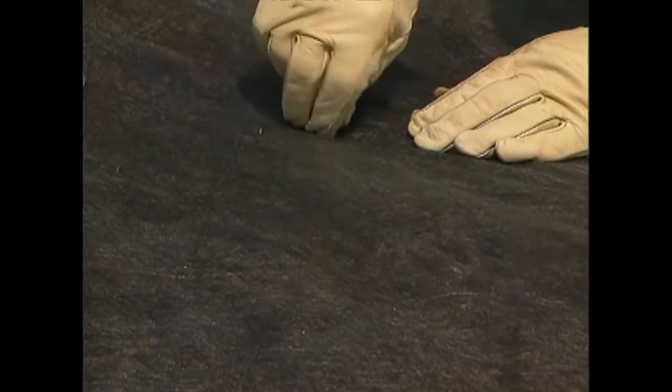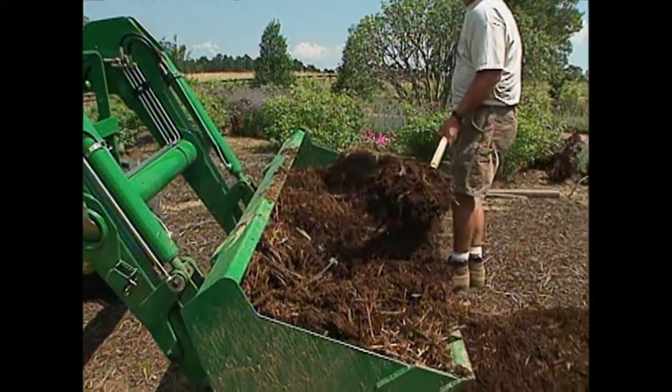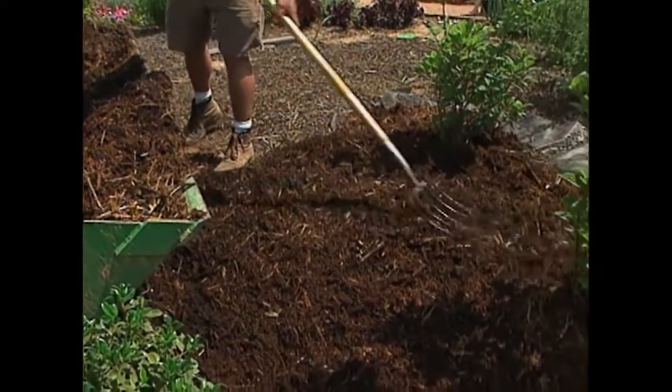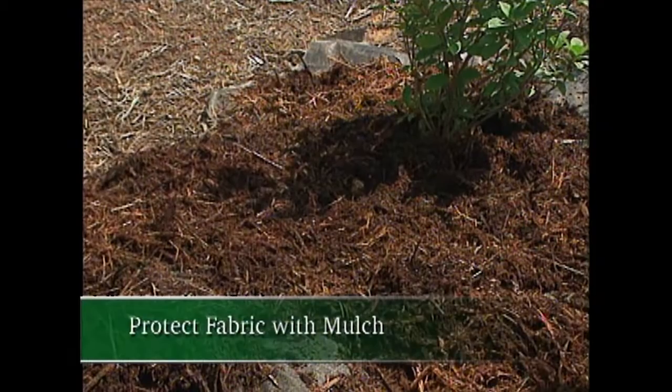That pin will help hold that fabric in place, and then of course ultimately you're going to cover this with mulch. The mulch helps to really finish off the bed to give it a nice polished look, but it's about protecting the fabric also. You don't want constant exposure to sunlight here, because over time UV rays will tend to break down the fabric.